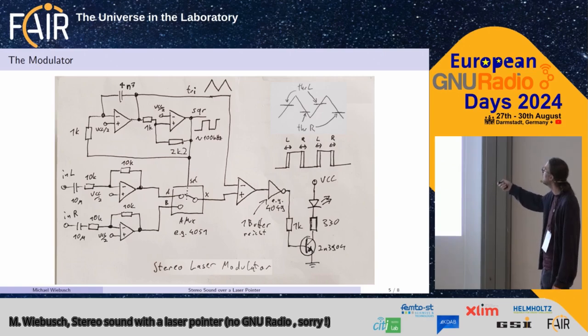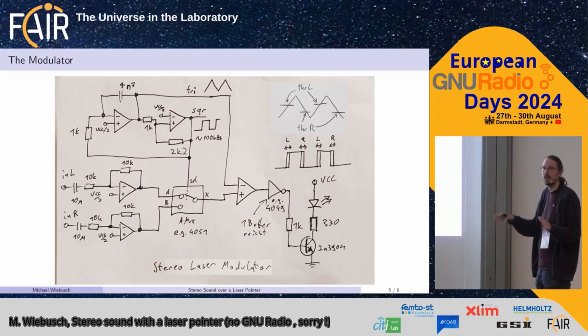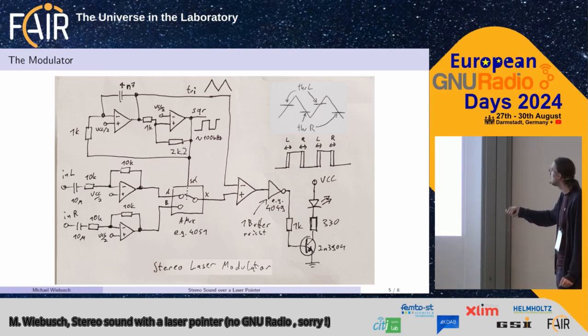The triangle goes up and down and up and down. And I have an analog multiplexer that for the rising edge of the triangle selects the left channel, and for the falling edge of the triangle selects the right channel. And so you have the left edge of the resulting square wave wiggle with the left audio, and the right edge wiggle with the right audio. Then you have a tiny switching transistor, and you give this to the laser diode, and that's the entire sender.